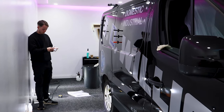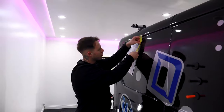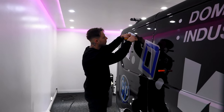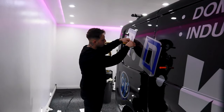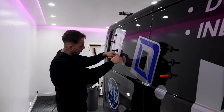This is wrap booth number two, a little bit smaller than the other one, height-wise, and a bit of a different feel with the roof lighting and whatnot. The booths are what we tend to use for the full wraps. The cars tend to stay in here for the whole week. I'm just adding some graphics on a van that's had a paint repair on the side.